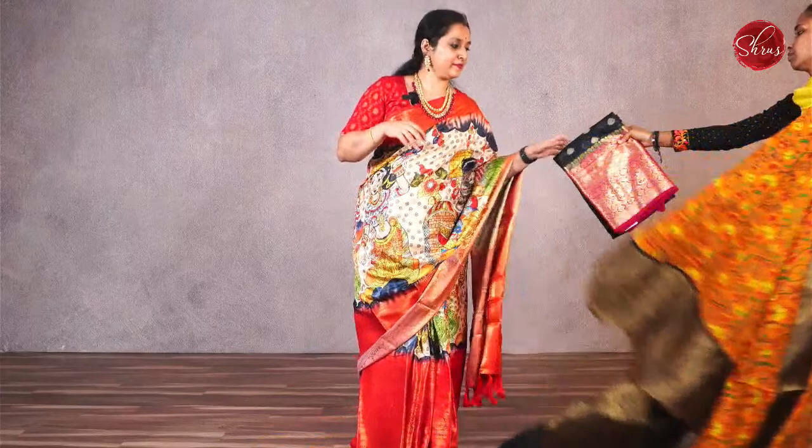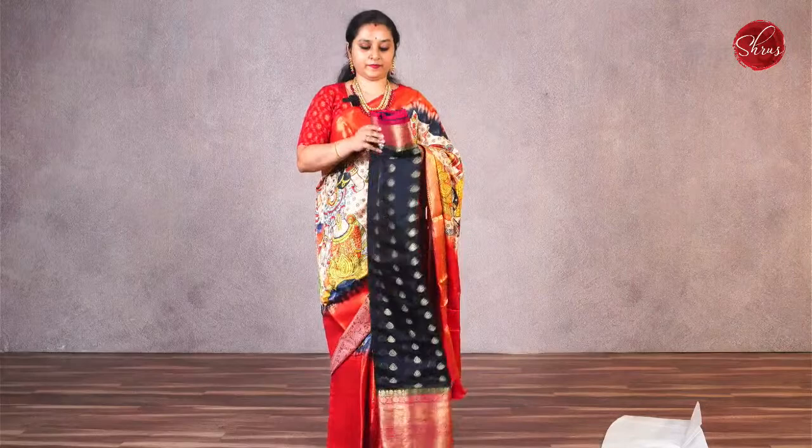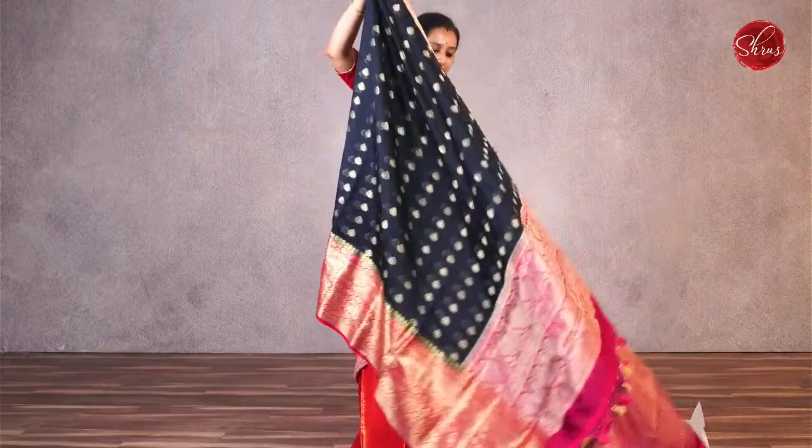Price at 1990. Yarva Lakshmi, you can buy from the website or from the app directly. Moving on to saree 12, price at 2090. You can search with volume 427 in our website or app.